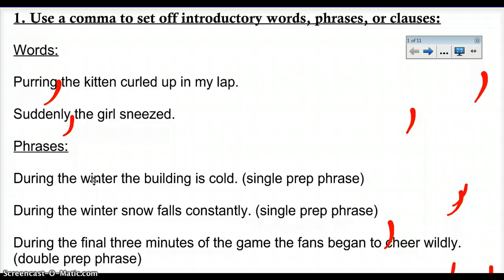During the winter, snow falls constantly. That sounds a little confusing without the pause after winter. So we would need to put a comma in. So in other words, the comma after the first prep phrase is most of the time needed. So if you were to put it here in the first one, it wouldn't be incorrect. It's just that it's not really necessary.